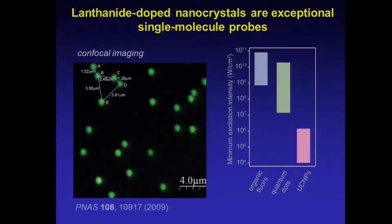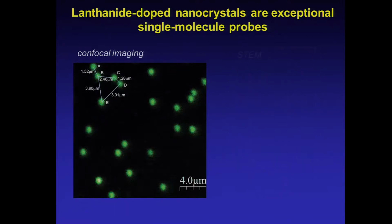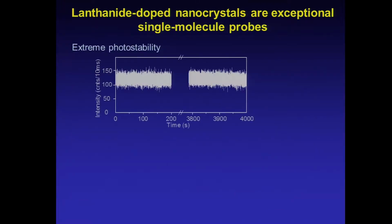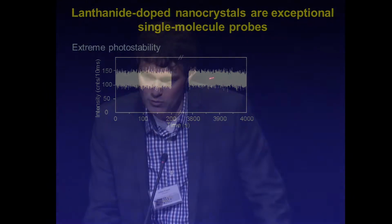So back in 2009, we showed that these things actually are great for single molecule or single particle level imaging. So here's a bunch of single upconverting nanoparticles that you can see quite nicely. We had to prove that they're single molecule or single particles, so we took electron microscope images of them. Another great thing about these particles and why we think of them as maybe near ideal single molecule probes is that they don't photobleach. Right?